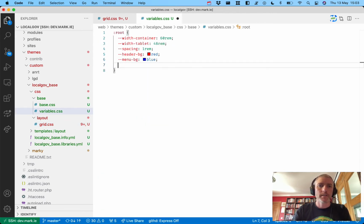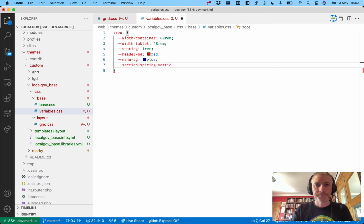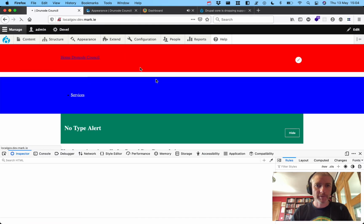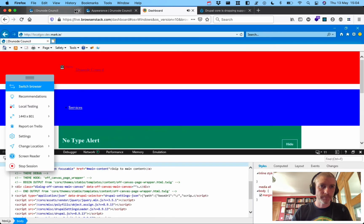And then here we can say that --section-spacing-vertical is equal to calc(var(--spacing) * 3), I think. That again should be equal to 3 REMs. Let's just refresh and see that nothing breaks. Well, it won't break on IE11 because it can't be read. And on Firefox, it still looks perfect. So we're still looking at the same.